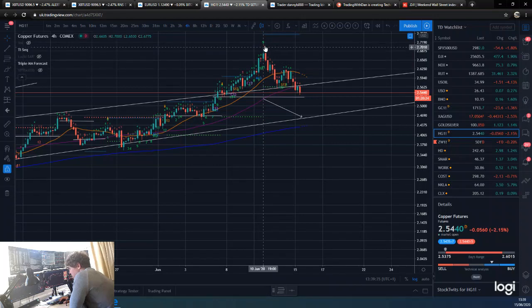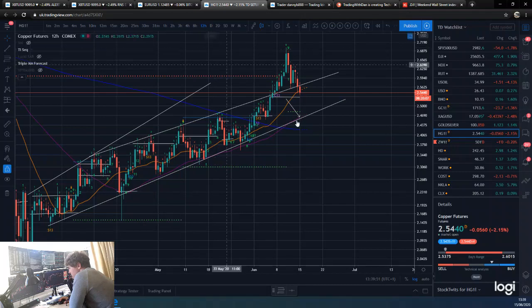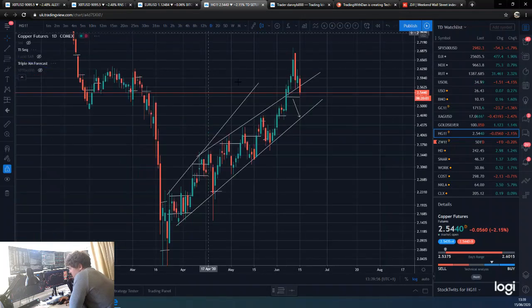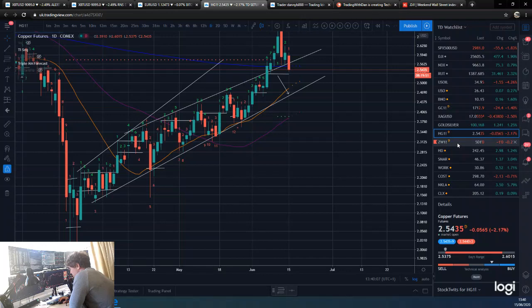But yeah, great copper sell off that 4 hour, and it kept you safe. It kept you out of this trade, and it kept you out of this trade, and then it only got you in the trade here. So the TD obviously did you a service there. 12 hour 9 as well, break below the 12 hour 9 downwards, and then the daily 9 also. So copper's had it, literally it was there on a plate for you guys. It was there on a plate as the sell trade. So yeah, there you go.